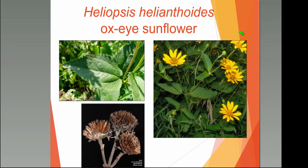Seed collection time is in the fall. Seeds will mature about a month after flowering. The seed is ready for harvest when the heads turn from yellow to brown. Ripe seed will be grayish-brown in color. Some plants can be sterile, so crack some seed heads open before collecting to ensure that there is seed present.